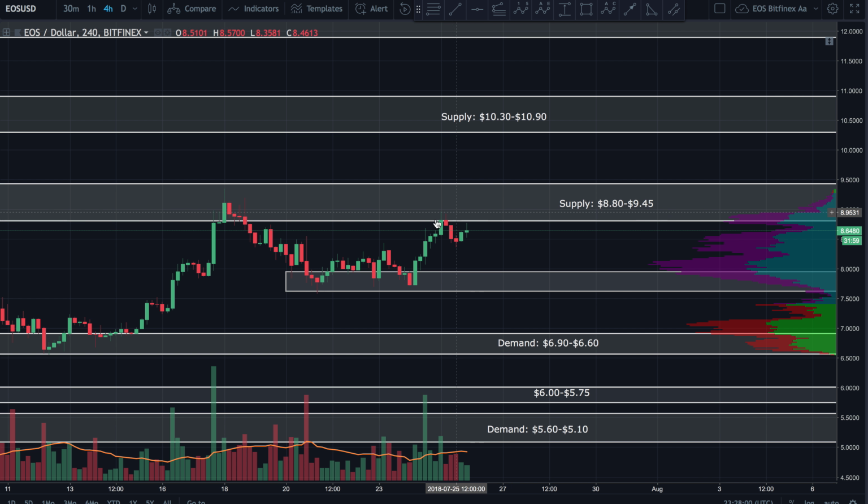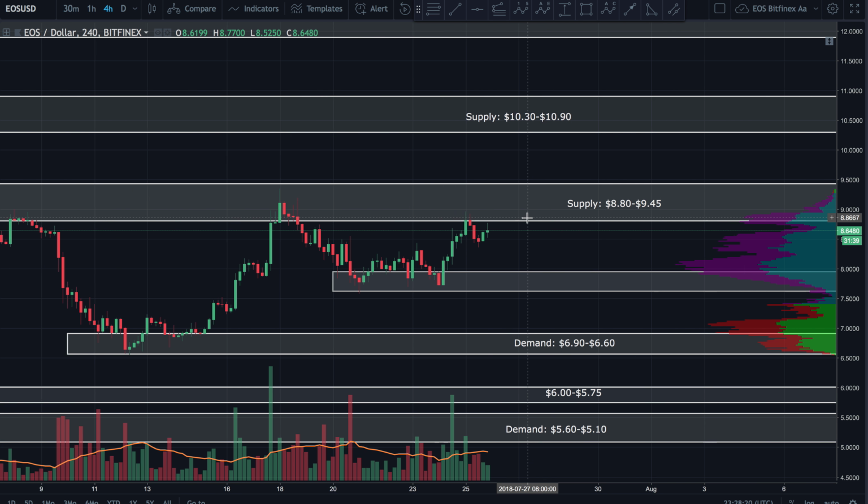I wouldn't be surprised to see it come up here, test possibly this prior high of 935. If that gets rejected, then I think we may come back down, test this prior low here at the bottom of this 1, 2, 3, bottom of wave 4 here, and then come back up for a retest. So we'll have to wait and see how this plays out, guys.